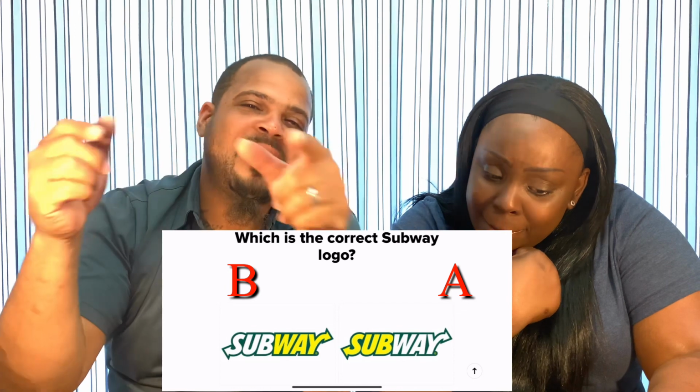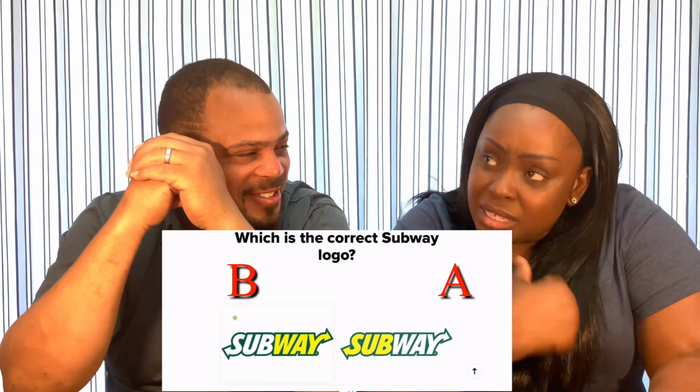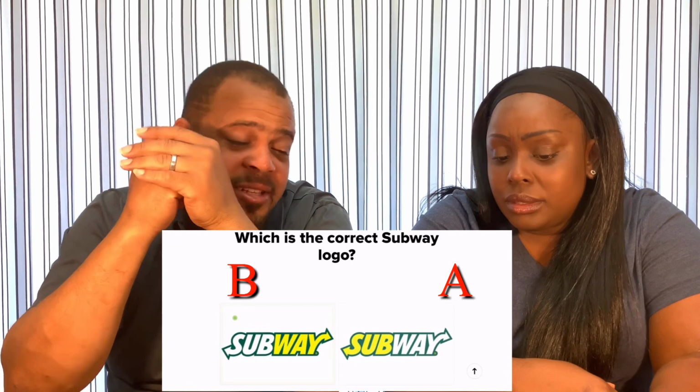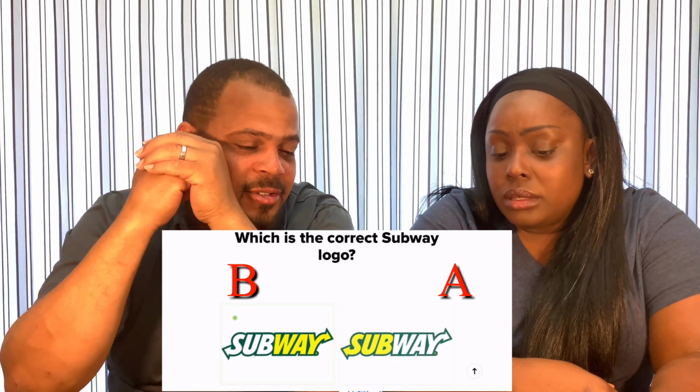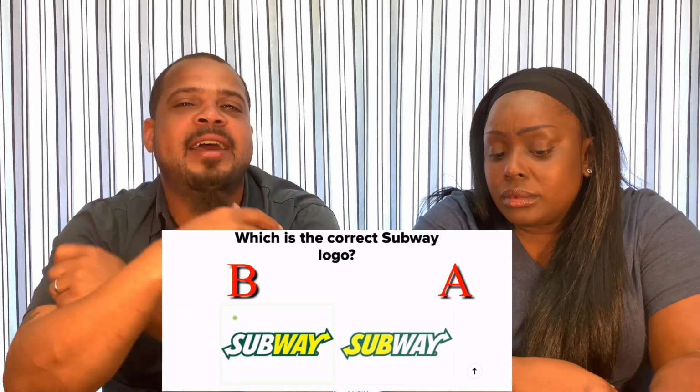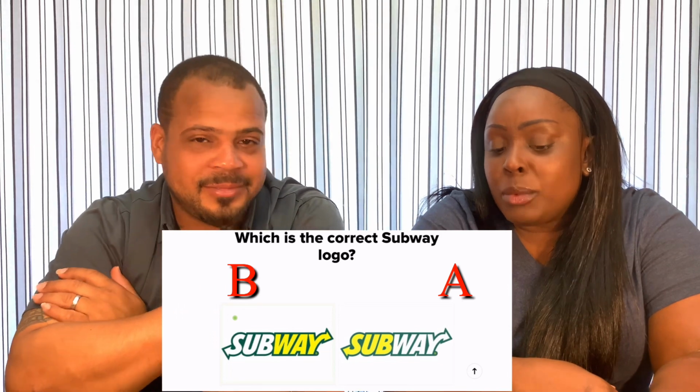This is Subway. I'm going with B, guys. Is it white first or the yellow first? Maybe it's the sub first. Because it makes sense. I think I'm going with A, guys. I'm going with A, too.